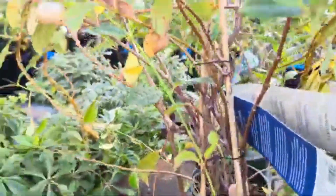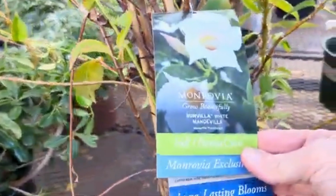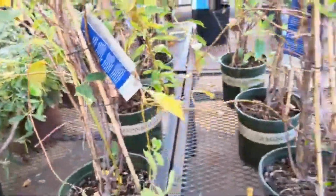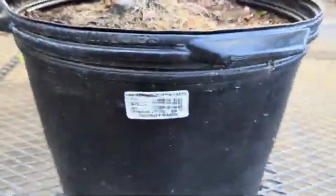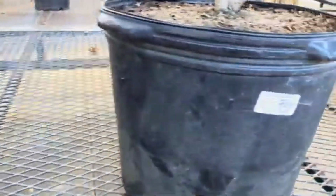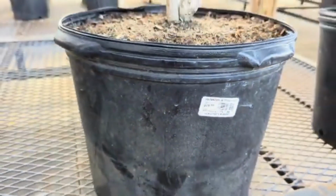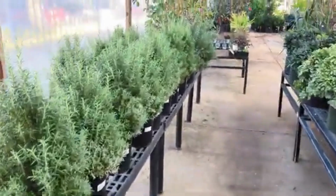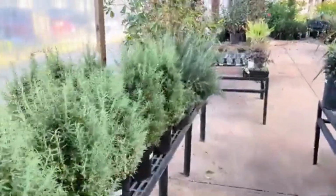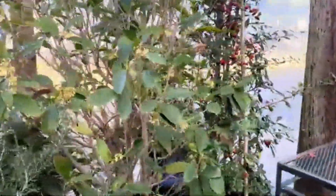What is this? It is a Mandevilla. Wow, they overwintered quite a few things. This looks like oleander. I can't tell what that says. Here, yes, oleander. Okay, moving along. So we saw the rosemary over here. What is this behind the rosemary?